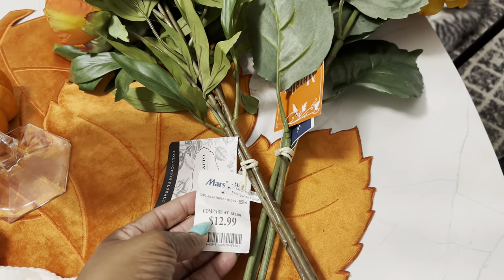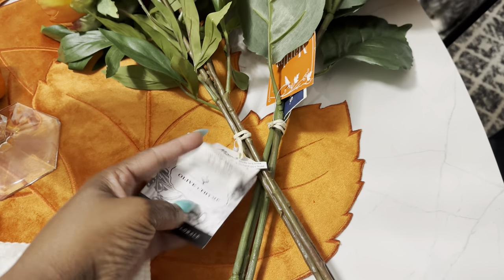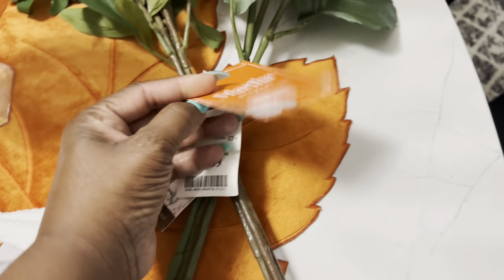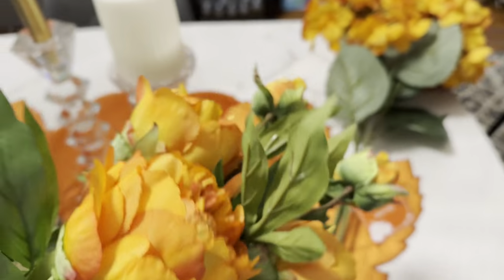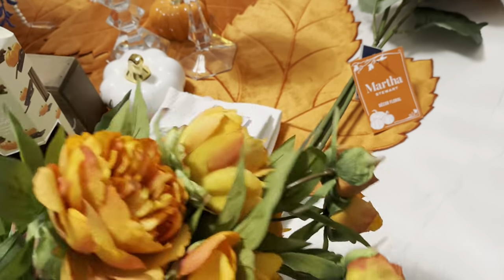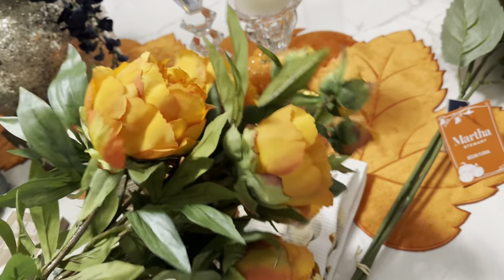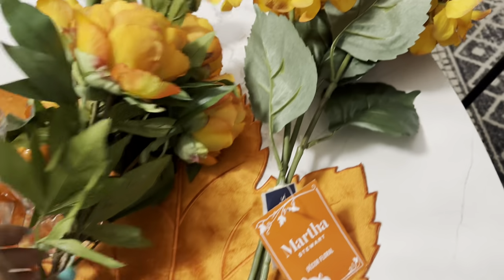They were each $12.99 and one is by Olive and Thyme, and the other one is by Martha Stewart. So Olive and Thyme is this one, and I think it's so pretty, but it's going to bring in some more of that orange. So I have that, and then I also picked up these.